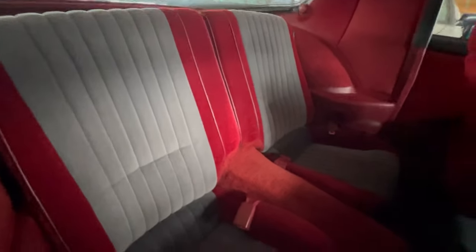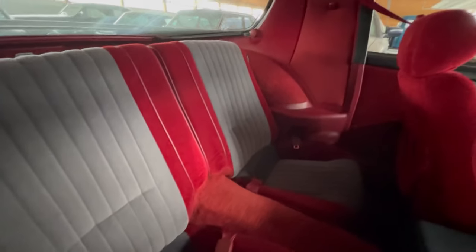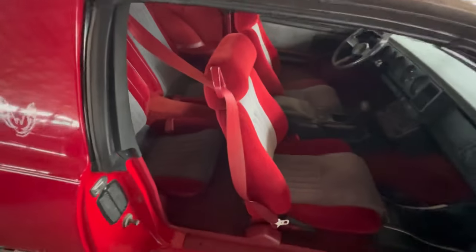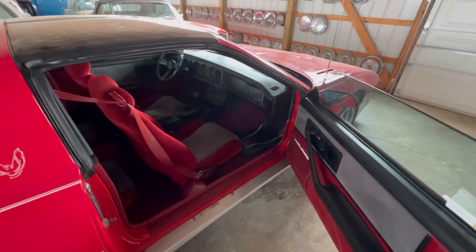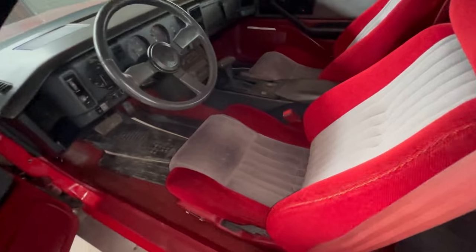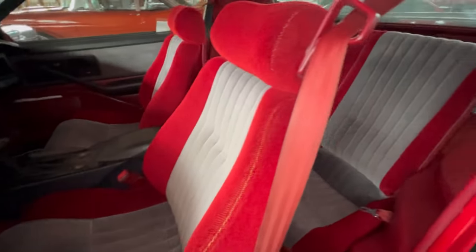Well, let's try this. Back seats look pretty clean. Yeah, this is nice. Oh, there's a hatchback, so you got that room in the back there. I didn't see that. Instead of a truck, you get that open space. You put whatever you need back there. Let's take a look at the other side. Driver's side seat looks just as good as the passenger seats.